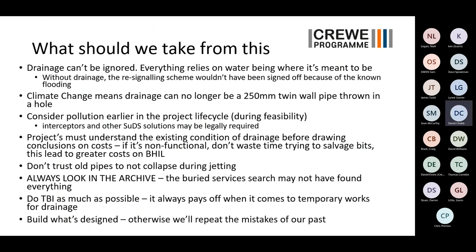Projects need to understand the existing condition of drainage before they start saying, go and fix the drainage. This is, again, the same problem that we had in Bassford Hall. Go and fix the drainage. Yeah, sure. It's all broken. What do you mean it's all broken? I don't want it to be all broken. Yeah, but it is. And this is everywhere around the country. The drainage is not necessarily where you think it is and in the condition we need it to be in, etc.